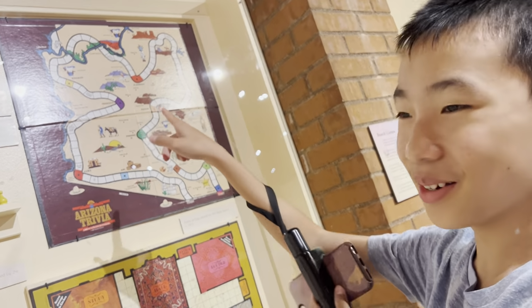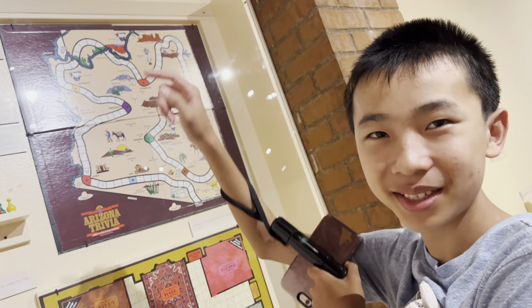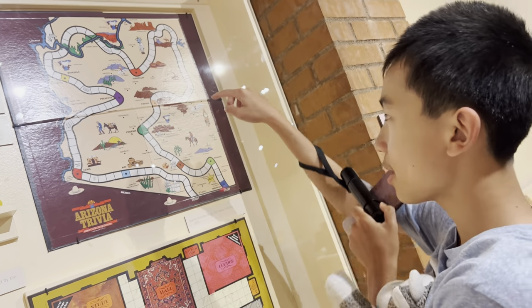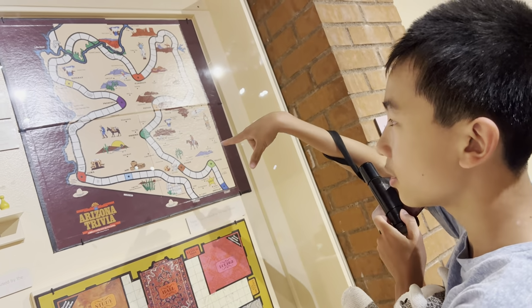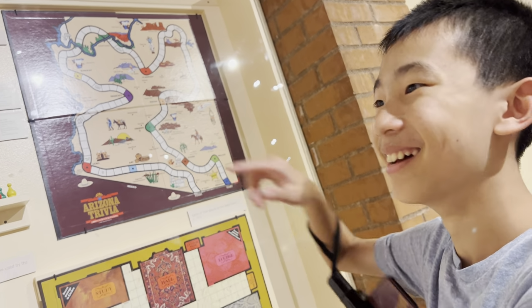This map of Arizona is so cool. Right now we're in Prescott over there. It's Prescott, not Prescott. I keep having to remind myself that. And then we've been to many places like Tucson, Phoenix, and Ajo is where we almost got the speeding ticket.